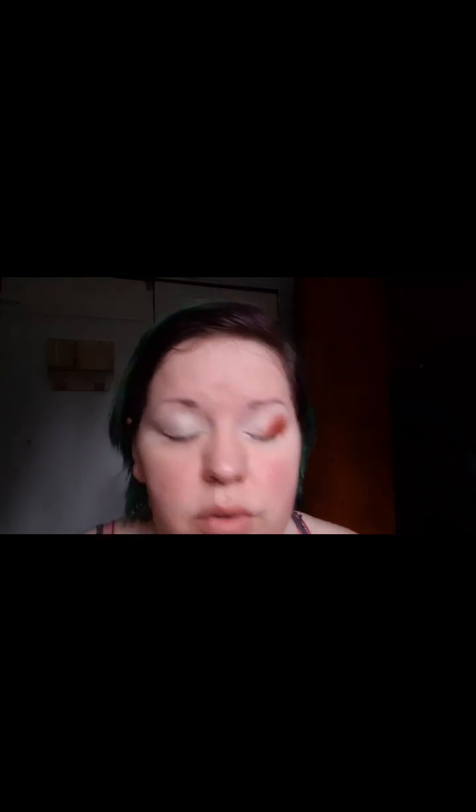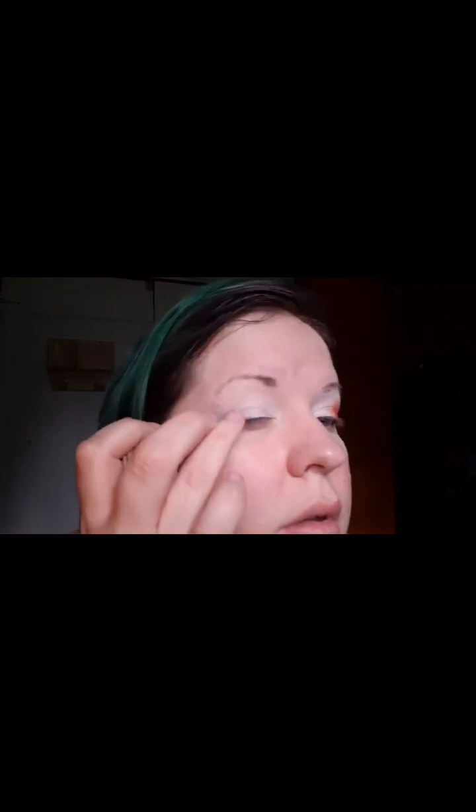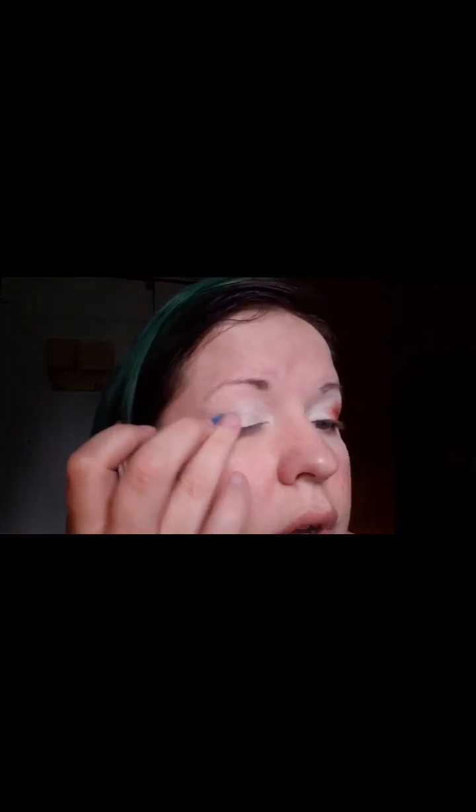So now I'm going to move to the blue side. LA Colors. It's their Blueberry Blast palette. I love these eyeshadow palettes. They're so good. I'm going to start with this bottom matte blue. It's like a cobalt blue. I'm going to use that. And then over top of it, I'm going to put the very middle color. It's a shimmery blue. So on my right hand, I'm going to grab that cobalt blue and put that down first.